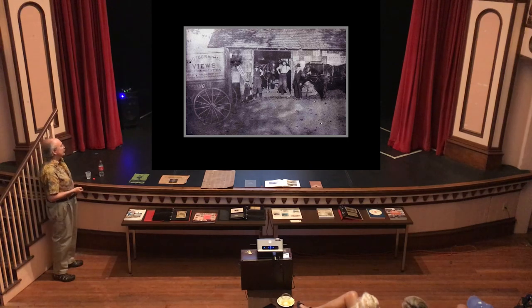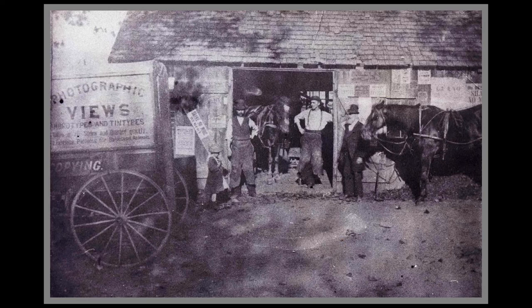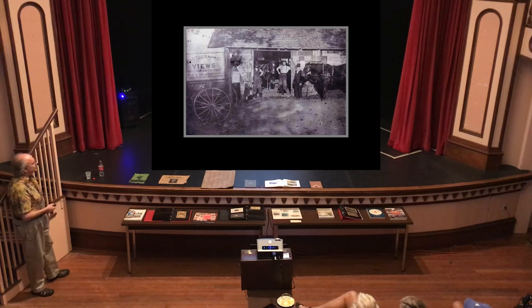Now, this is a great photo. It's not in great shape, but it's in your collection. And on it, it shows the photographic views. Now this says, although it's cut off, but I can tell it means ambrotypes and tintypes. So what would happen, these itinerant photographers would go around and take photos of anything and everything, farms, stores, kids, or whatnot. Then they would go in their wagon and develop them, and they'd sell them for a penny a piece to their subjects.